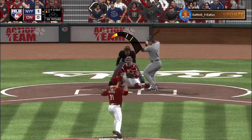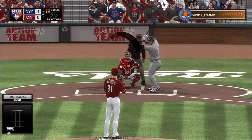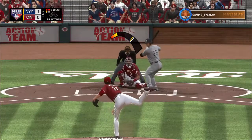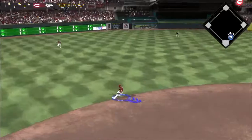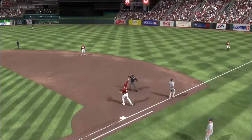From the windup, the 1-1 pitch. And he'll come back with 1 in the dirt as the count moves to 2-1 now. And the pitch. Hit hard to short. Backhanded. Throw to first in time. 1 gone here in the 4th.